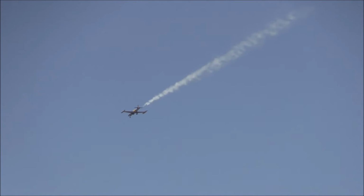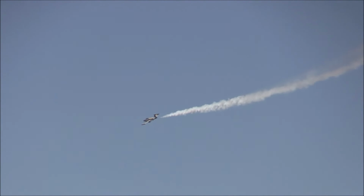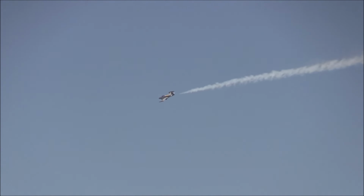Colyer coming to land here. He's still got some air show smoke going there. But again, we encourage you to enjoy the show after the show today.